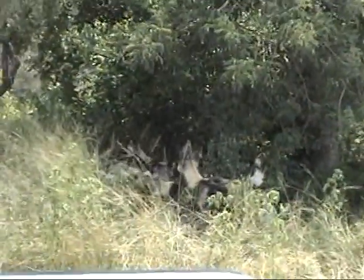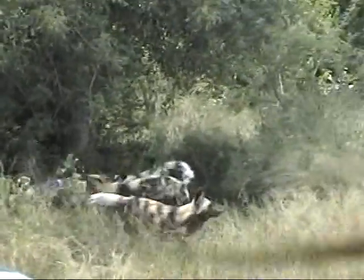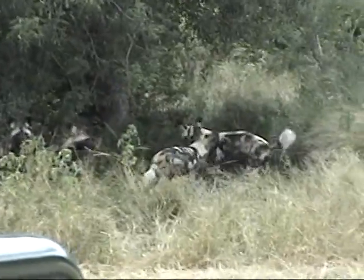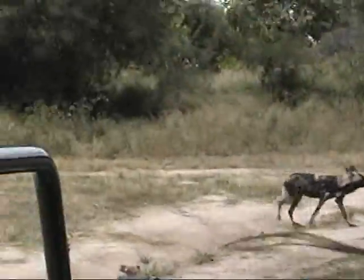I think they're fighting over a piece of meat now. Now the alpha male is usually the biggest dog in the pack. The alpha female is usually the smallest and produces milk as well to help her raise all the others.